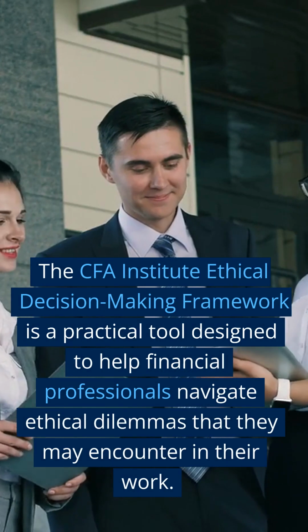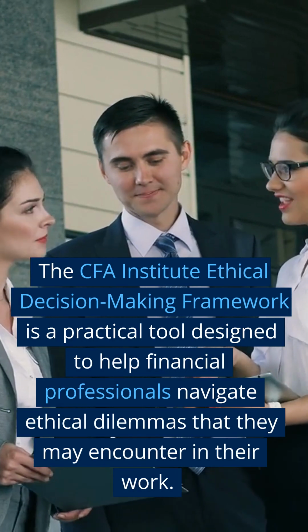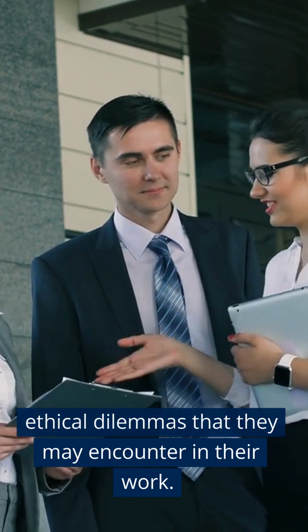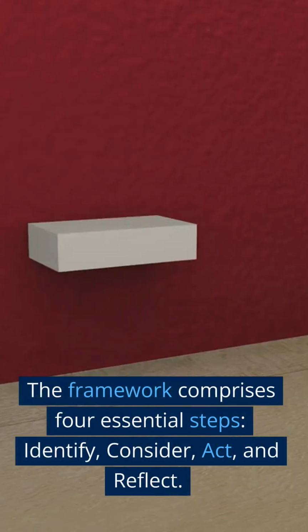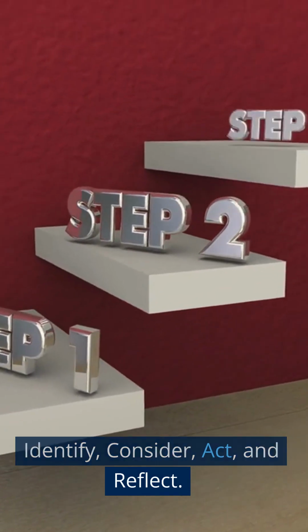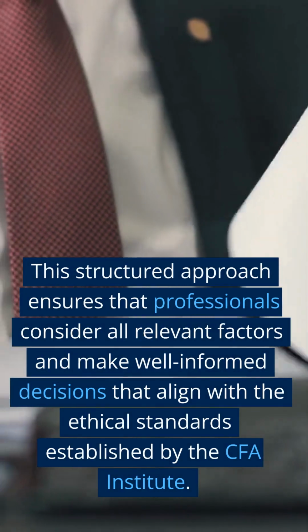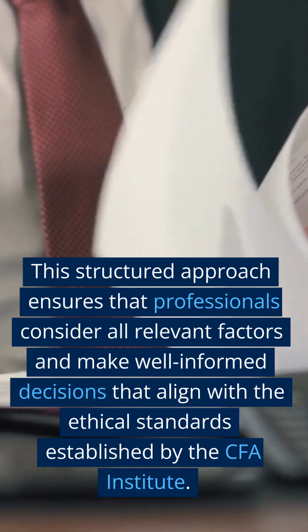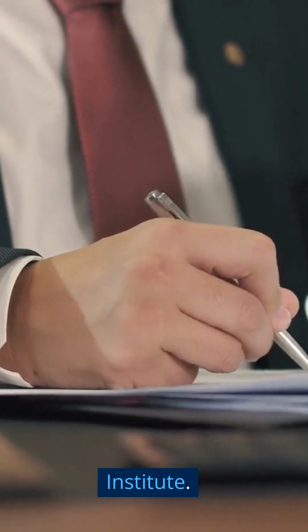The CFA Institute Ethical Decision-Making Framework is a practical tool designed to help financial professionals navigate ethical dilemmas that they may encounter in their work. The framework comprises 4 essential steps: identify, consider, act, and reflect. This structured approach ensures that professionals consider all relevant factors and make well-informed decisions that align with the ethical standards established by the CFA Institute.